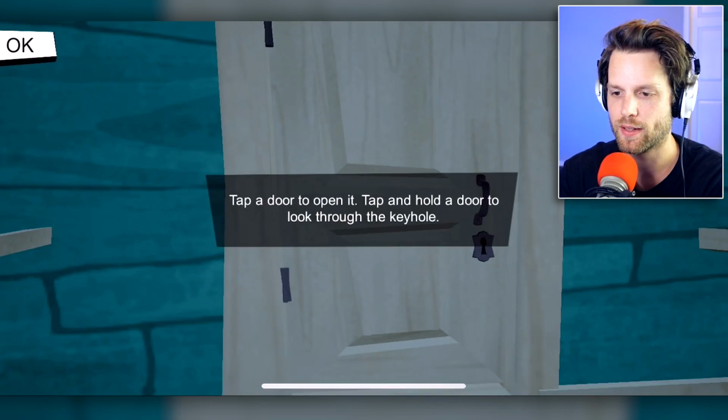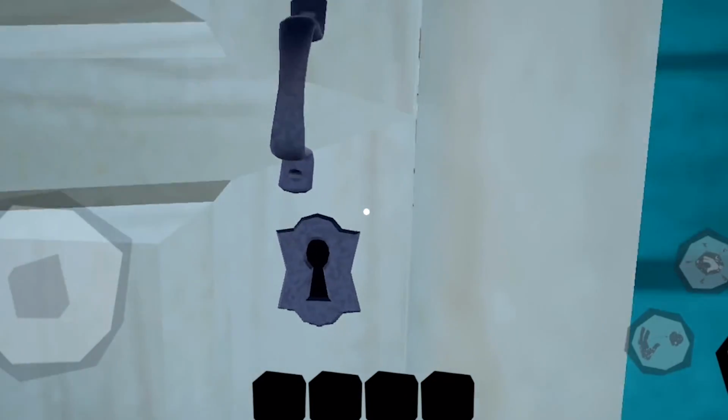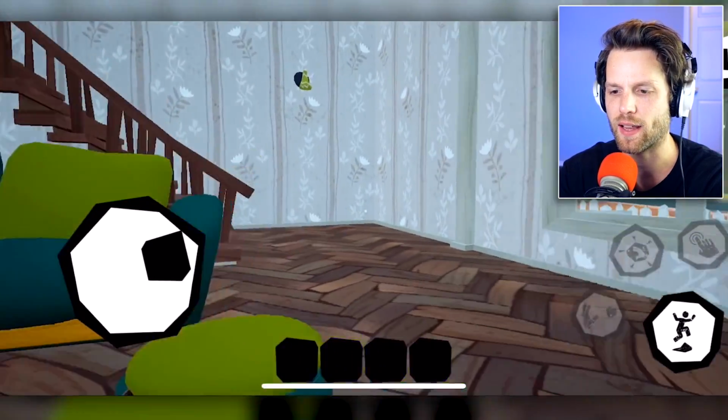Tap a door to open it. Tap and hold a door to look through the keyhole. Okay, so let's try that out. Okay, that works pretty good. You just tap on it to open it. Okay, the controls are the main thing I was worried about.